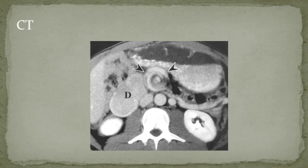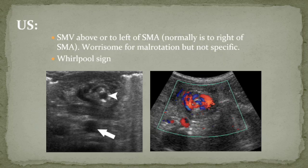These findings can be even better appreciated on a CT scan. However, that is not typically the first study of choice for the neonates. On CT scan, you can see a distended stomach and distended proximal duodenum, which then goes into the swirl in the central mesentery, where you can see the superior mesenteric vein and superior mesenteric artery swirling around, pulling bowel loops with them. And you may see also signs of bowel ischemia as well.